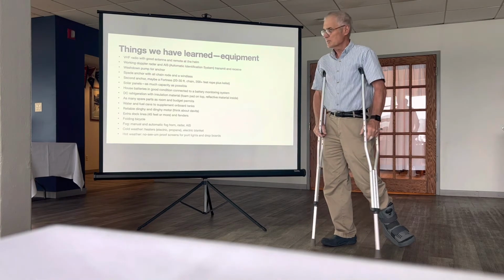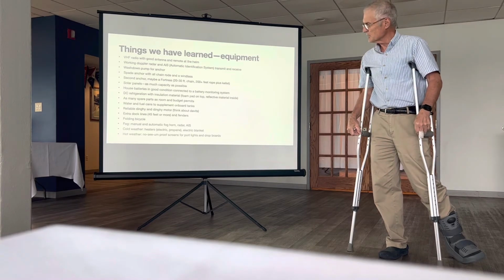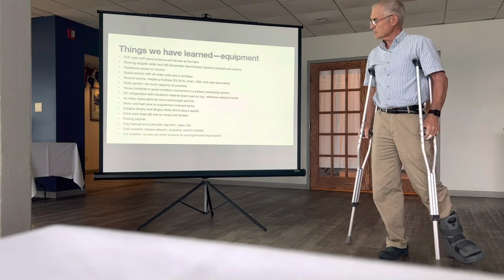In hot weather, to keep the bugs out, we ended up replacing our screens with no-see-um-proof screens, which helped quite a lot. Go to the next one.